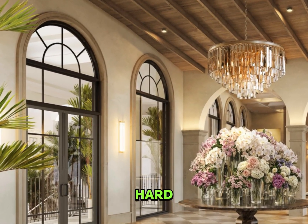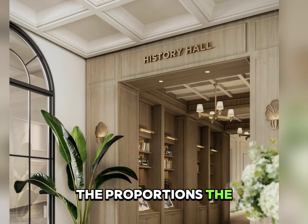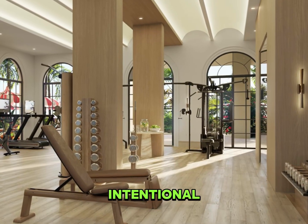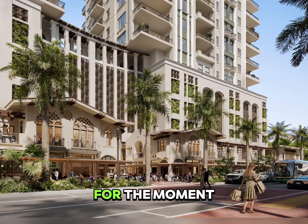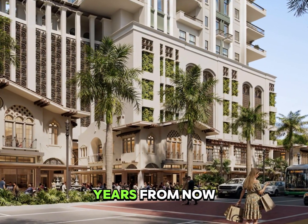without trying too hard. The symmetry of the two towers, the proportions, the way it rises from the historic base, it all feels intentional. This isn't a building that's trying to stand out for the moment. It's designed to still look right years from now.